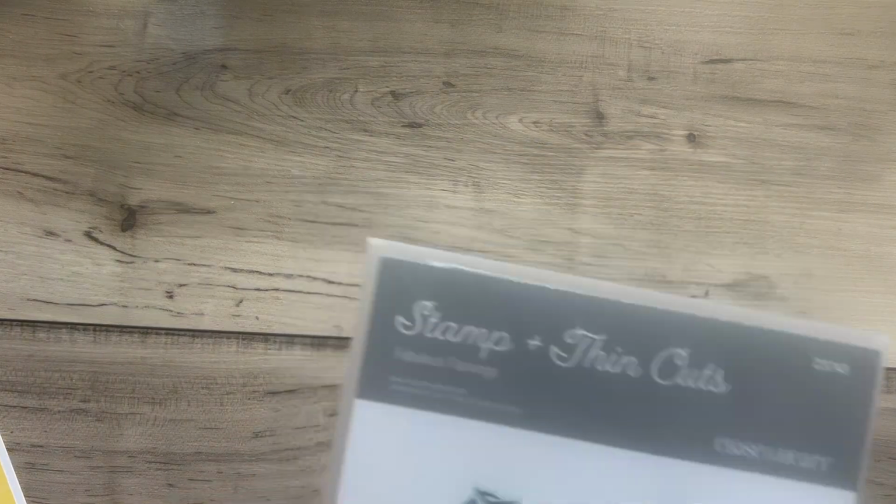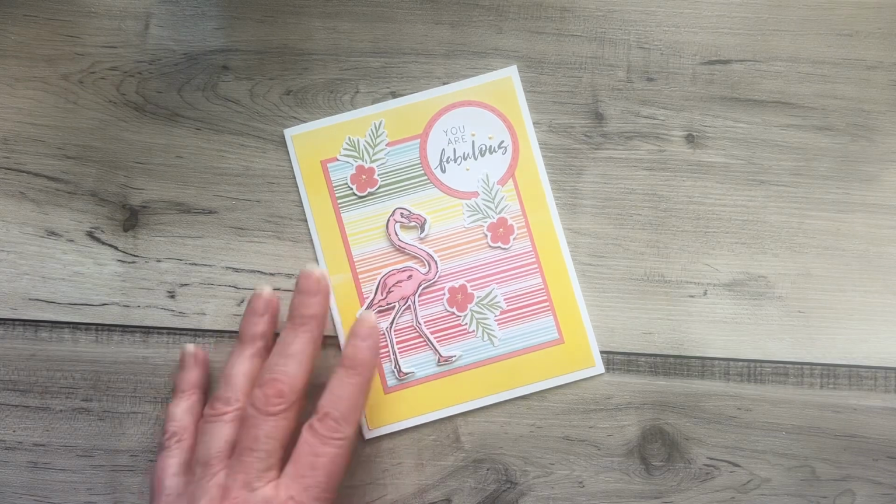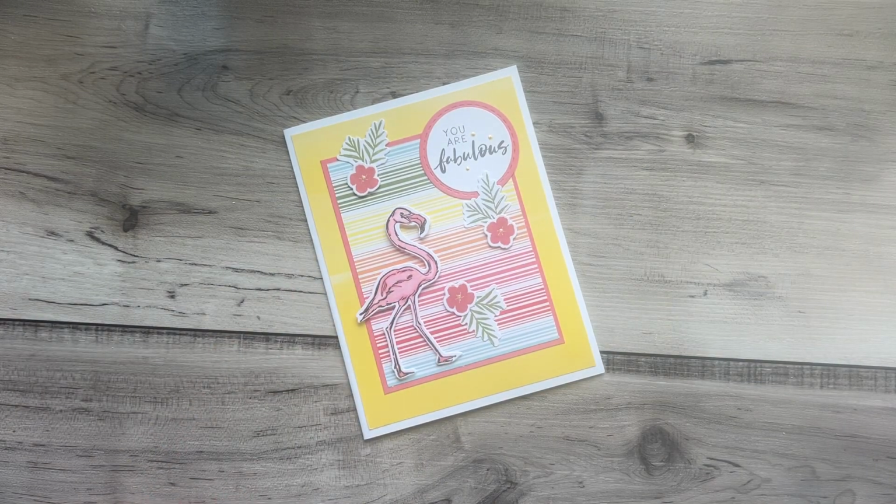I have a thing for flamingos. I don't know why. I've never lived by the ocean. I've never seen one in person. But for some reason, I have a thing for flamingos. Maybe because they're pink, and I love pink.